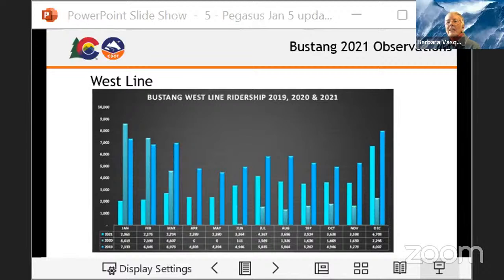Yeah. And that quarter mile, of course, is for able individuals. Right. And yeah, looking at disabled service is a whole other beast. Exactly. Yeah. Good comments. Good comments. Commissioner Beatty, I think you have a question.